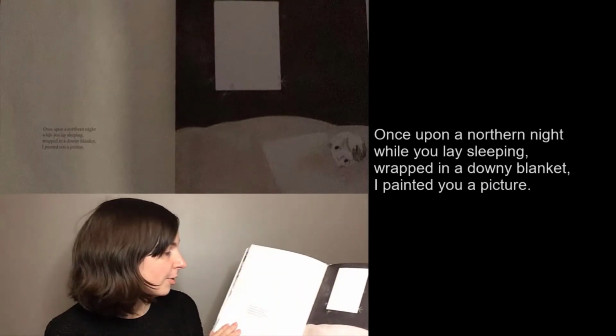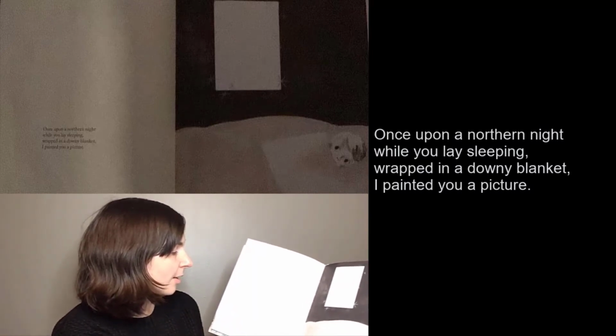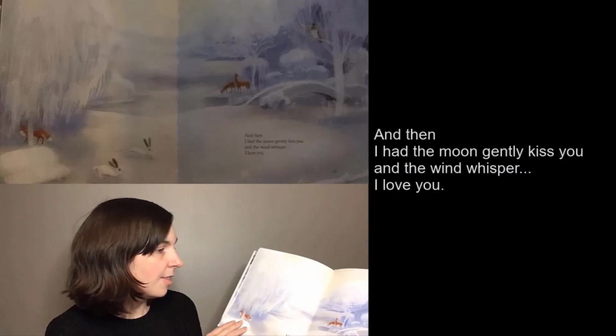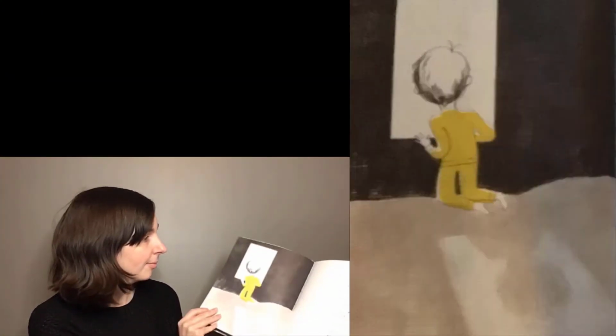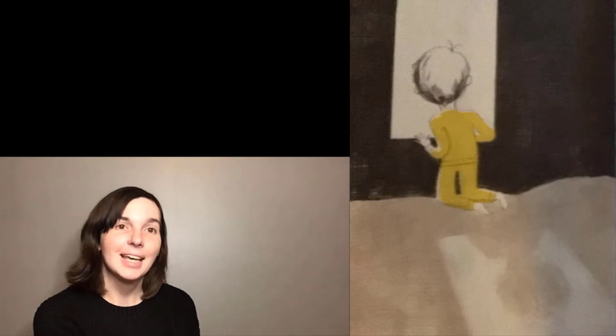Once upon a northern night, while you lay sleeping, wrapped in a downy blanket, I painted you a picture. And then I had the moon gently kiss you and the wind whisper, I love you. The end.